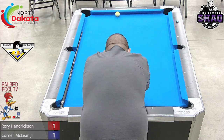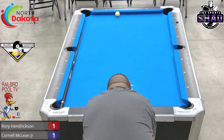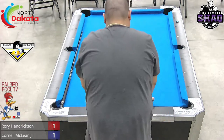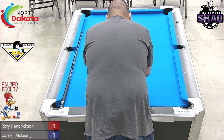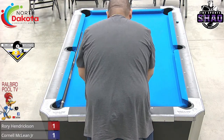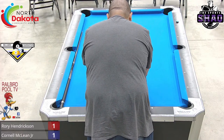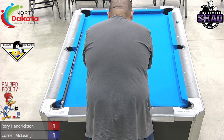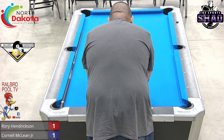So he's down 2-1. Cornell's breaking here in rack 4. Thanks for joining us if you're just tuning in. This is 10 ball action in the 10 ball open. It's one of the warm-up tournaments. Tomorrow night we get started with 3 different 8 ball divisions. Ladies, the men's open, and then there's the senior division, 60 years and older.